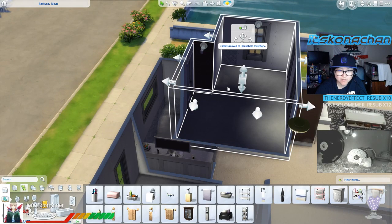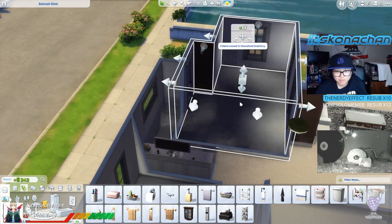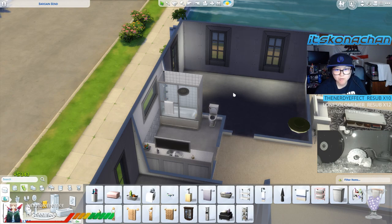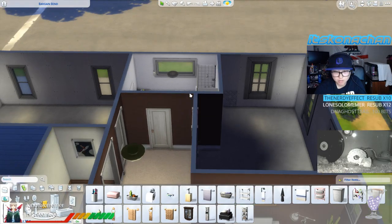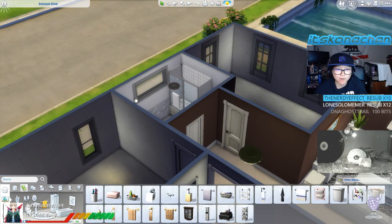No. Oh, shoot. Where did the toilet paper go? I put it on a wall. Oh, there it is. There's a floating toilet paper.